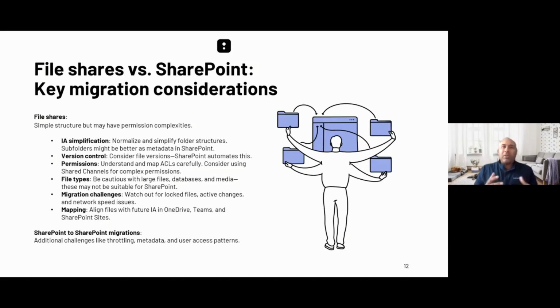You also need to focus on the sharing and permissions on your folders and files. It's very important to understand the ACLs and securities that have been applied on those folders and files. This is usually done for file shares by your IT department. So you're going to need to talk to the business and IT to find out if this security is needed and account for it in your future state information architecture. Now, hopefully, there is a mechanism there which you can simplify the security as well.